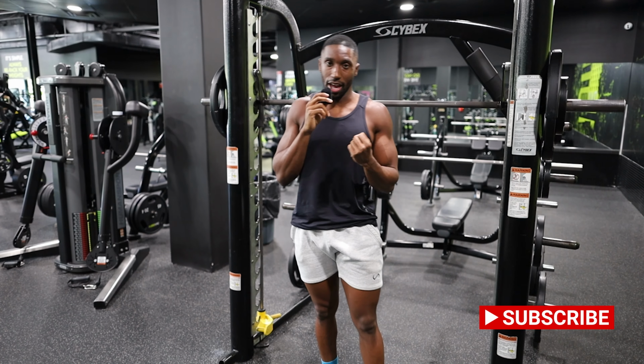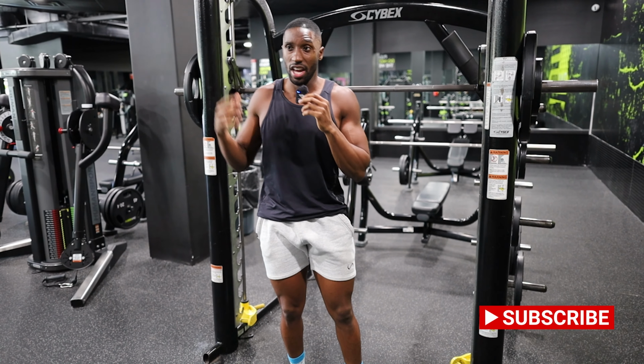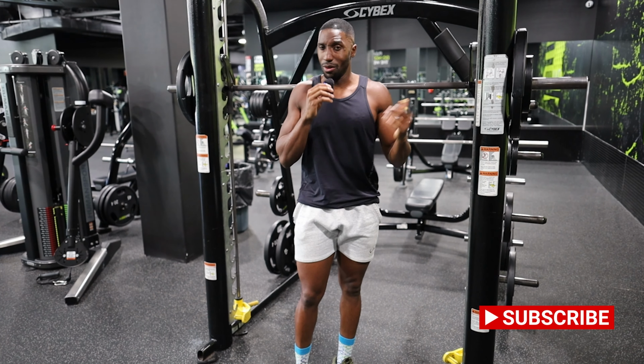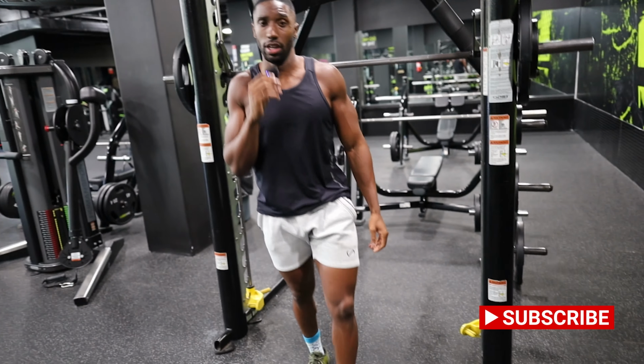Really make sure you're getting that depth. The more depth you get, the more growth and development you're gonna have. That's how you're really gonna shed that fat. We're burning a ton of calories. As you can tell, my heart rate is up, and we're working.